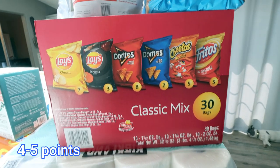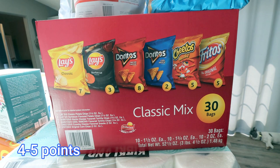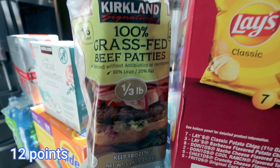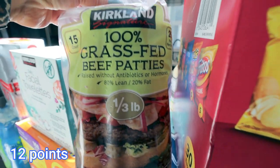The classic chip mix is also on coupon. These are for Troy's lunch. He takes a bag or two every day in his lunch. The 100% grass-fed beef patties. These are the 1/3 pound patties.